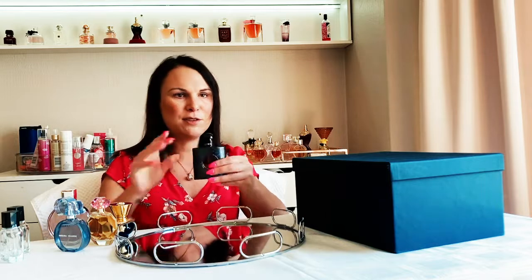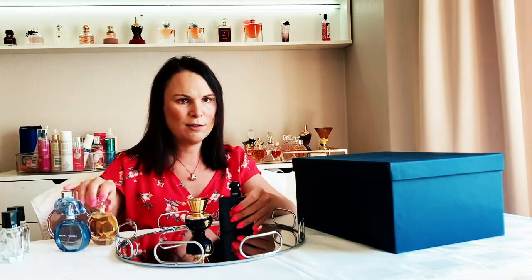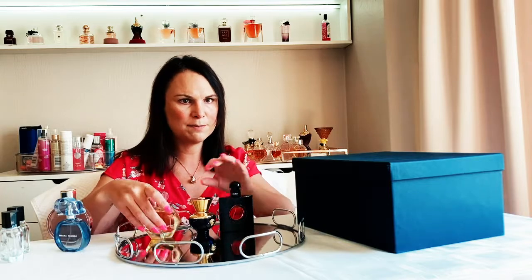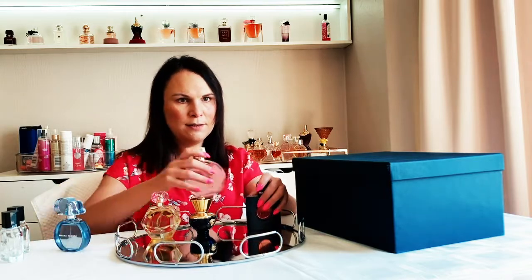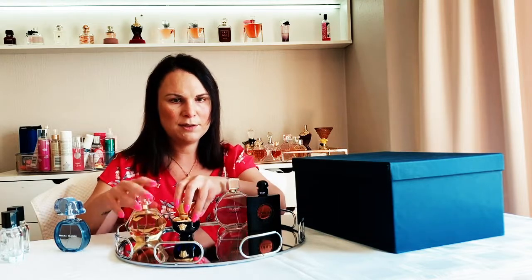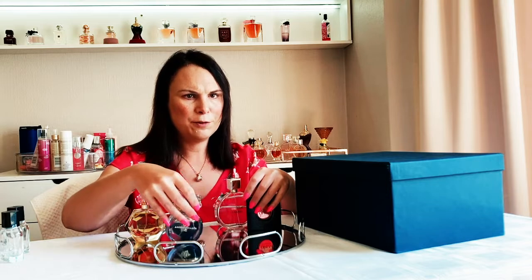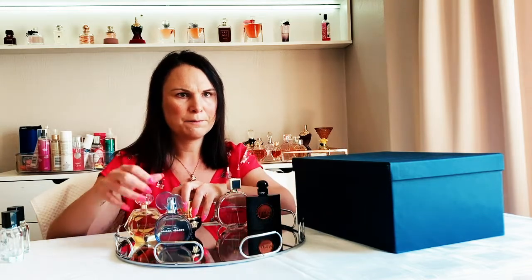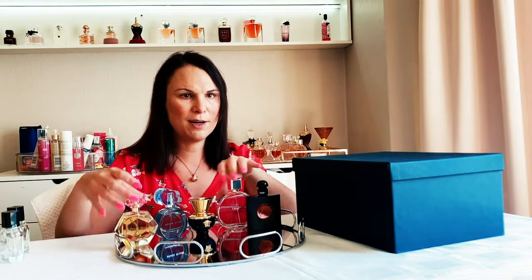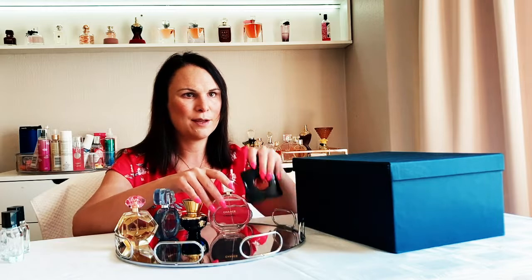Yes. Oh, I'm so happy that this one is back in my collection. So here are all the fragrances again. Just packing it here. I'm standing at the moment on 64 perfumes. And I would really want to have 60, but as long as I buy new fragrances, I'm not going to achieve that goal now, am I?